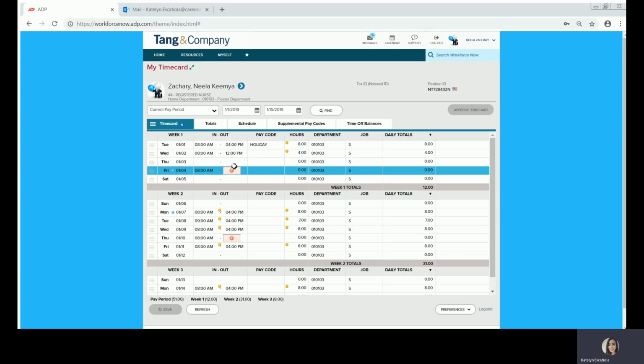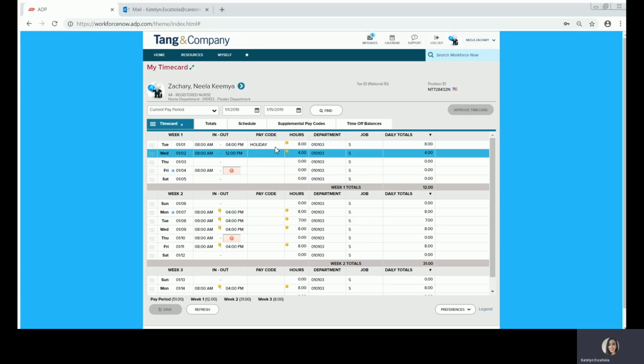That's the change that has been made with the new year. Employees are no longer able to make their own edits. So let's talk about what to do in this situation.